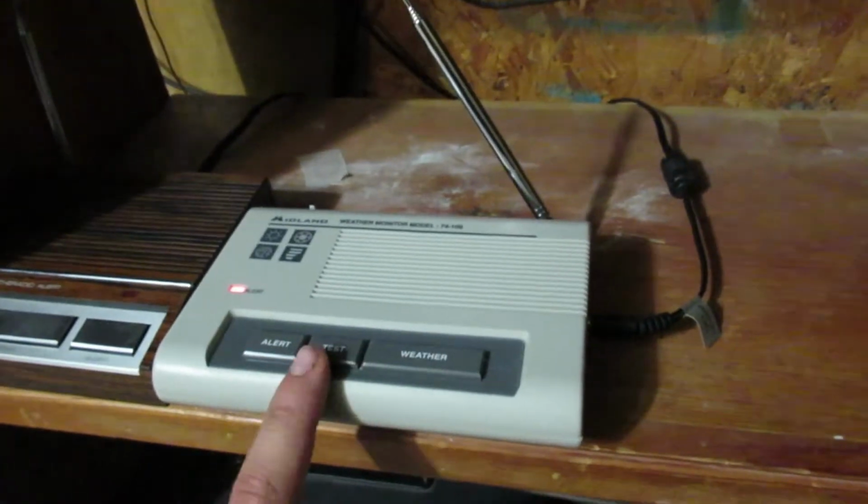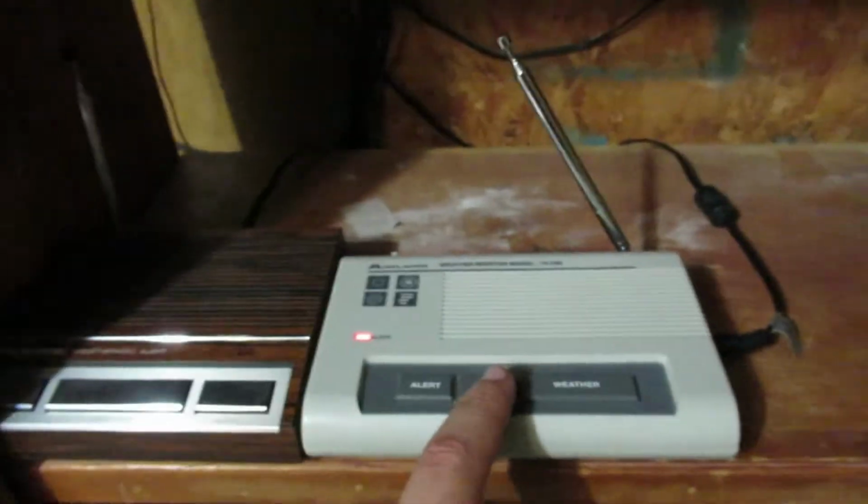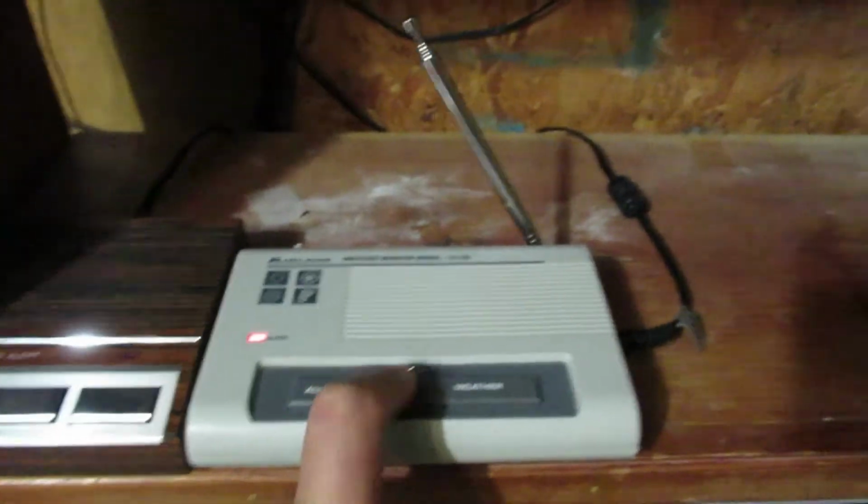Midland 74109. I got this in May of 2021. I got it the same day, and from the same thrift store, as the WR100 and the 12247B. So with that being said, here we go with the siren test. I suppose it'll help if I put it on LED and alarm. That'll probably help. Anyways, here we go.